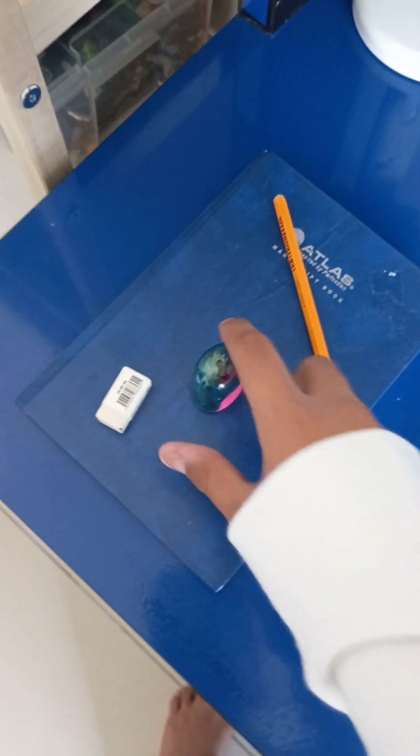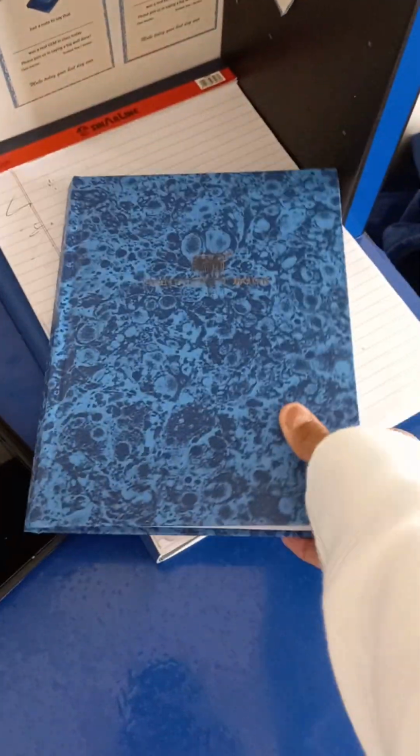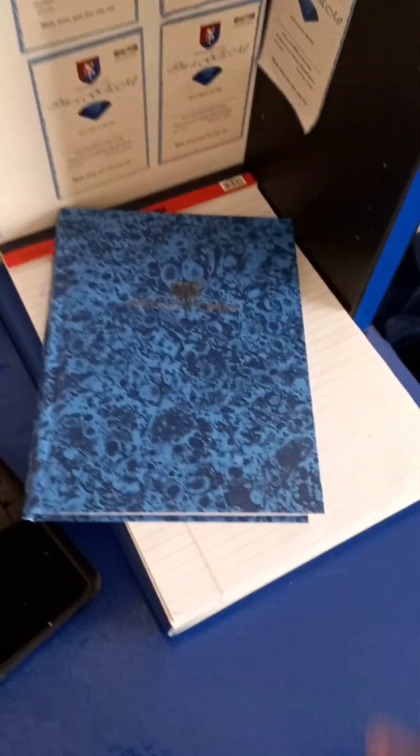Boy with Duke sticker and some stickers, and then we have a pencil, a pink sharpener, and then an eraser and a book. Then we have my headphones and a lamp that can turn on, I think. Or maybe not. Then we have a book. We're gonna do the bed later. Then we have my gaming chair. I can sit here. Okay, then we have my bed.